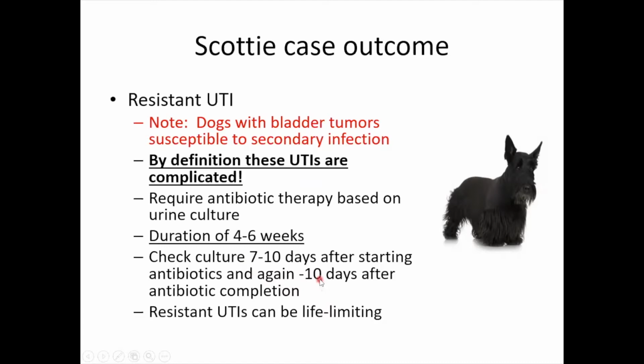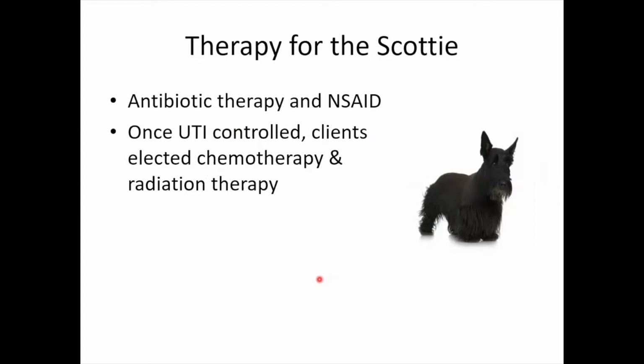So I do check a culture about 7 to 10 days after starting appropriate antibiotic therapy, and then again 7 to 10 days after completion of therapy to make sure the urinary tract infection is cleared. Resistant urinary tract infections can be life-limiting in these patients and actually fairly devastating. And so in this kiddo, we did start non-steroidal anti-inflammatories. There's no reason not to start those. And we treated with appropriate antibiotic therapy.